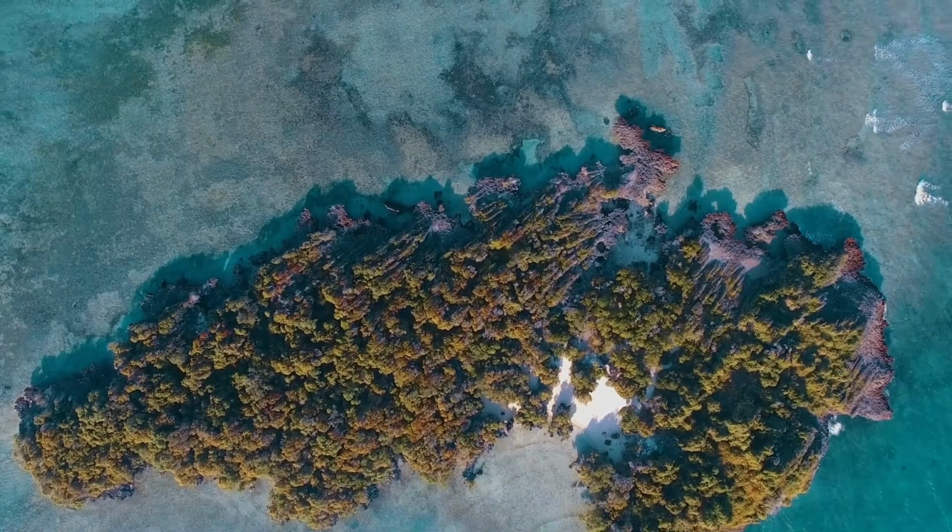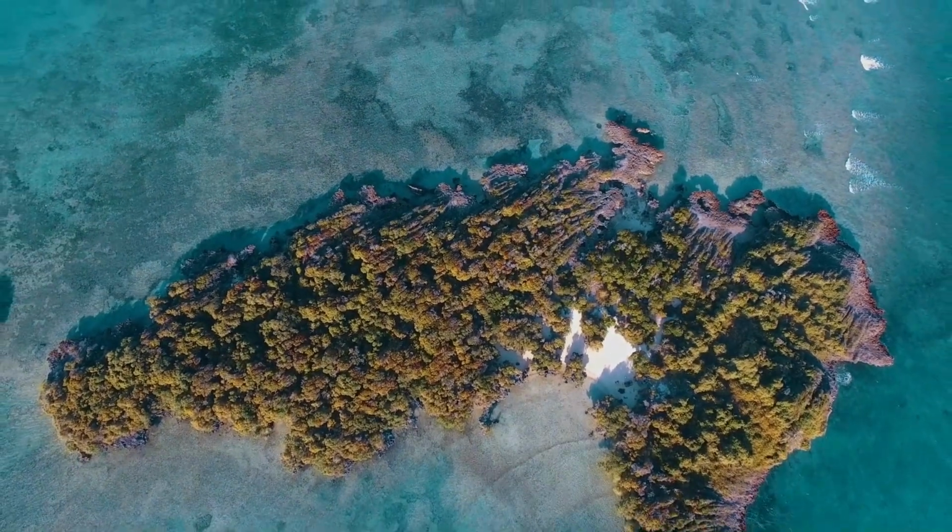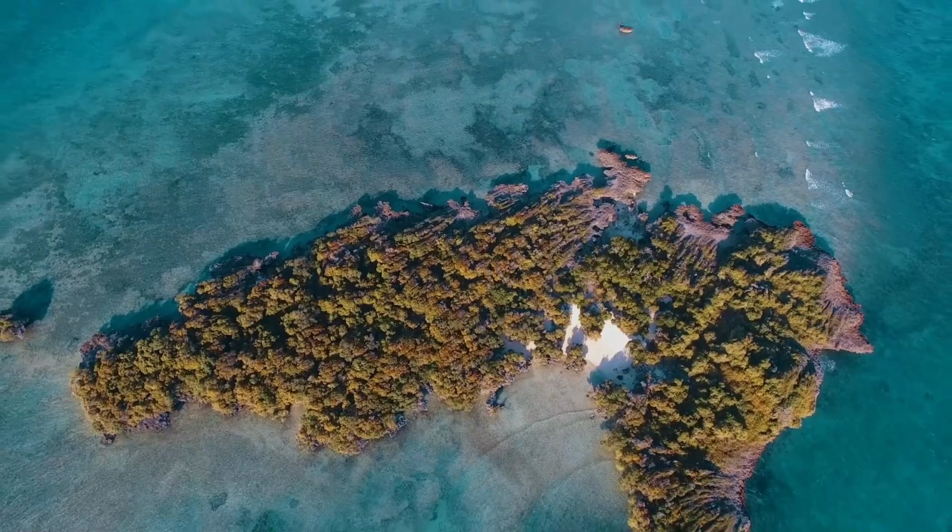Oak Island might not just hold a pirate's chest, it could be the last resting place of treasures from multiple nations, hidden for safekeeping and long forgotten.